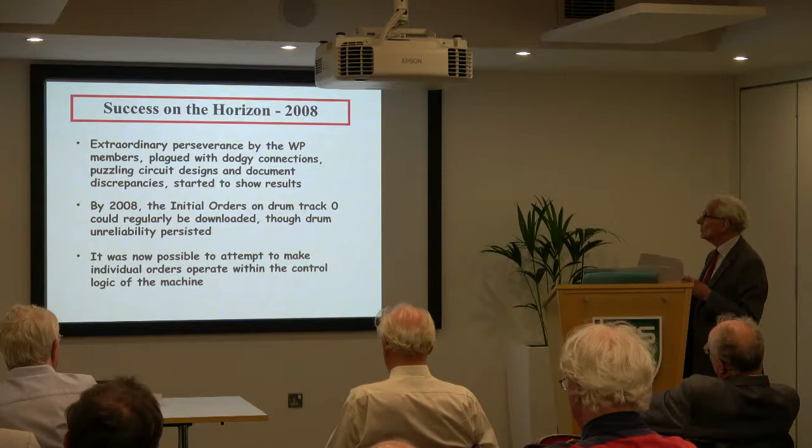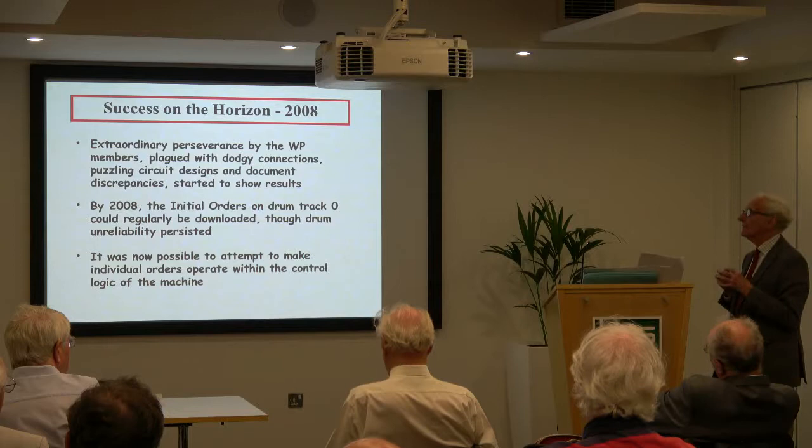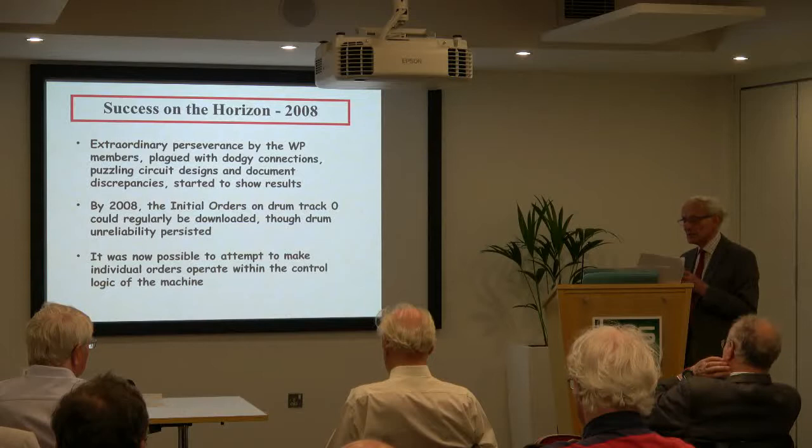For example, I noted in the logbook that one of the orders in the initial orders was to read the next character from the paper tape reader, which we just saw was on top of the operator's cabinet. And the logbook notes that they traced the signal to the paper tape reader that had attempted to read something, but there wasn't any paper, and in any case the tape reader was seized up.